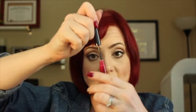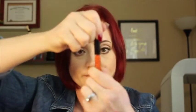So the first one I got is this shade here, which is called Vivid Fire, and it's a pink shade. Let's see. I haven't opened these yet, obviously, and they're brushes. So this one seems to be a bright pink. I'll just go ahead and swatch them on the back of my hand here so I can show them all to you. And then this next one that I got is called Vivid Delight, and this is an orange one. That's what it looks like.